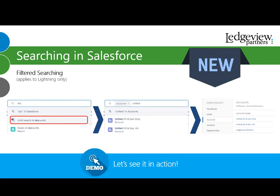Lastly, what we have for searching in Salesforce is filtered searching. So this applies only to Lightning. And this was a new function within Lightning, so that when you're trying to search through the system using global search, you can lock your search down to a specific object. Typically, everything is global from a search perspective. As soon as you jump into the results, it always takes you to a top results area. And then from there, you've got to figure out, okay, well, I don't really need top results. I just want to look at accounts, or I just want to look at my cases, or I just want to look at leads. Well, now you can do that and shortcut the system by putting that in as part of your search term.